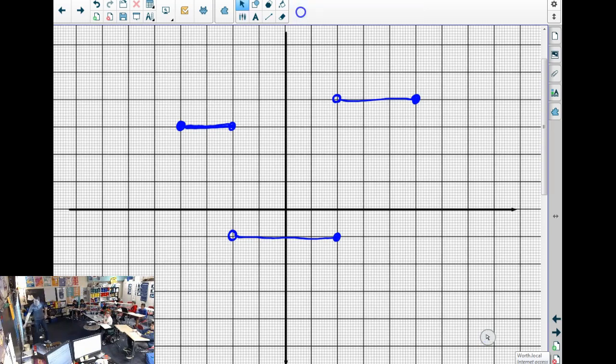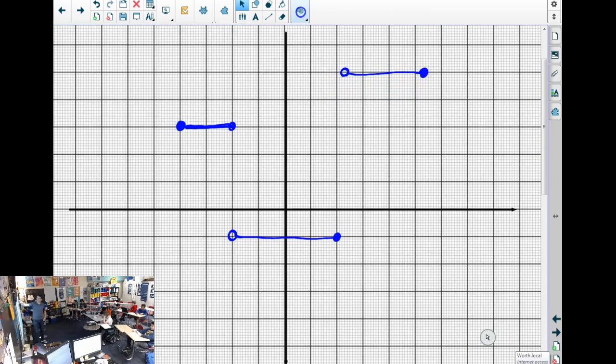Yeah, you're absolutely right. I made this on 4, not 5. Now you've got... There we go. My bad. So, graph B. Now you actually have some behavior of the function.